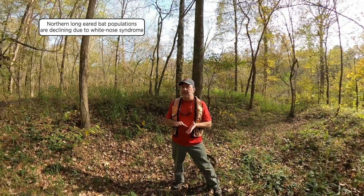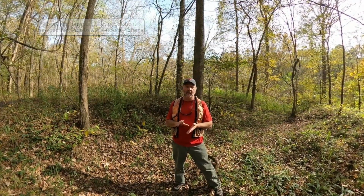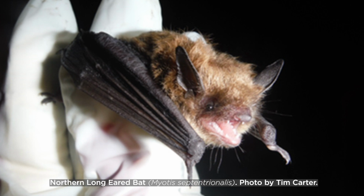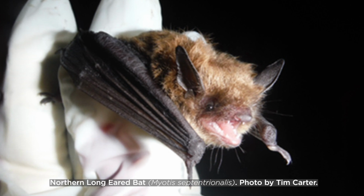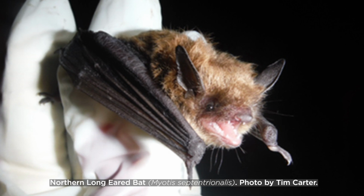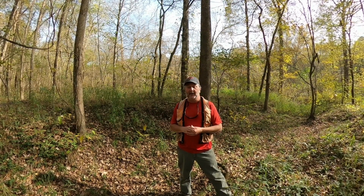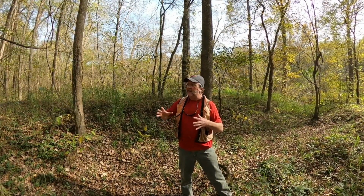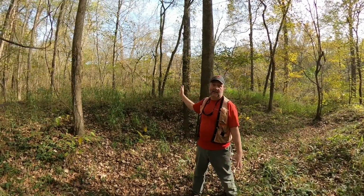As most of you probably know, bats are facing serious declines due to white nose syndrome, which is a fungus that attaches to the bat and tends to reduce its ability to survive the winter. So obviously that's not something that's been caused by humans specifically. However, they are still part of the Endangered Species Act, and there's one bat called the northern long-eared bat which is threatened. Now with that, unlike Michaux sumac, everything that you see around here is habitat.